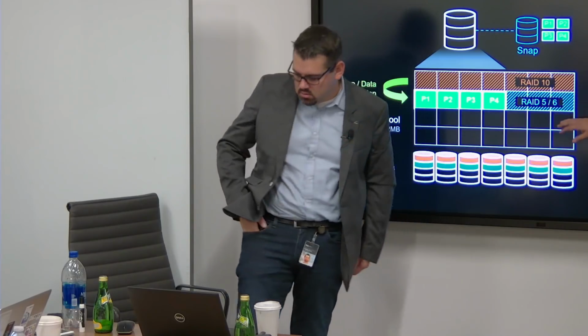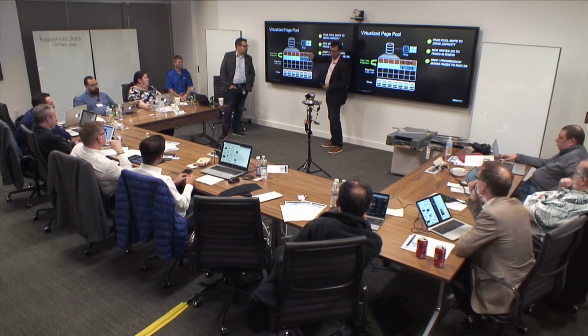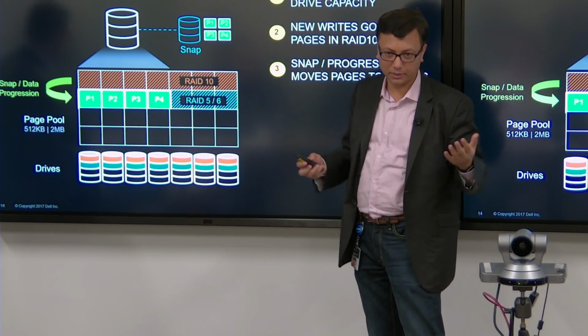We speak about an all-flash array. This is all-flash. There is only tier 1. There is no tier 2, right? So within tier 1, what we are saying is that we split it up. Think of this like RAID. Part of tier 1 is RAID 10. Part of tier 1 is RAID 5, RAID 6, right? So it's still tier 1.